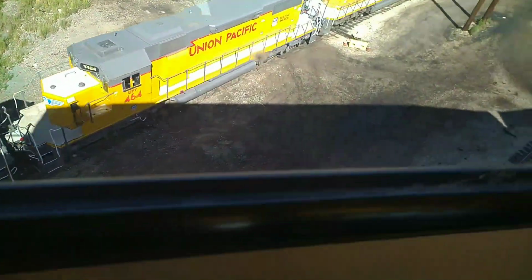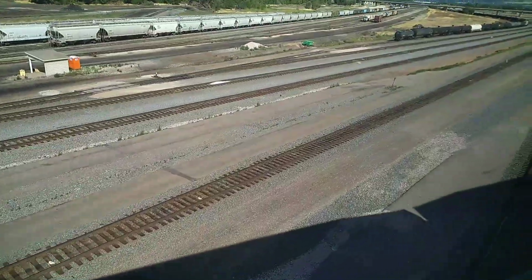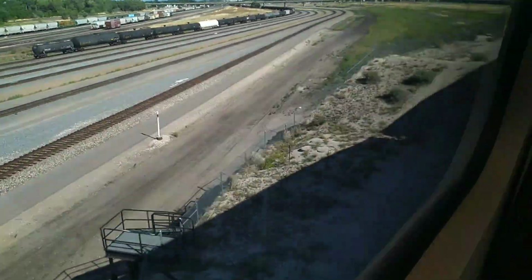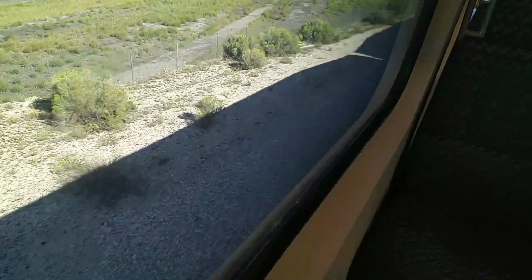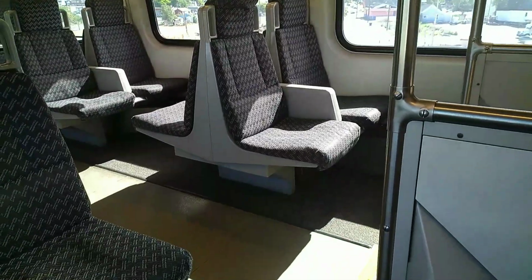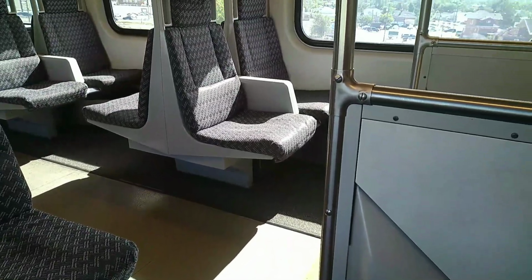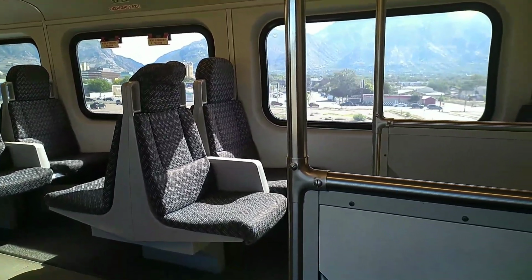We got some locos here. Oh, fresh paint. Nice. And we got some grain cars here and some tankers. And I know I'm gonna get the comments on all the oil. Yeah. It's gonna be funny. And we're about to be approaching Ogden Central here. So let's watch ourselves go down.